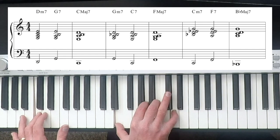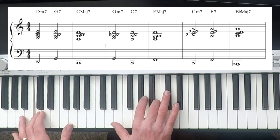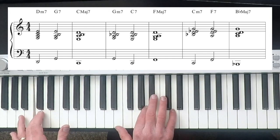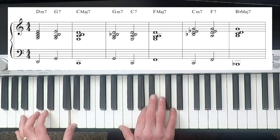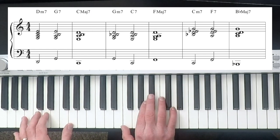Now the neat thing is for our next chord, what was the 3rd of C major 7 is going to become the 7th of G minor 7, right? What was the 7th of C major 7 is going to become the 3rd of G minor 7. What was the 13th of C major 7 is going to become the 9th of G minor 7. And what was the 9th of C major 7 is going to become the 5th of G minor 7, right? So we still have this 3rd, 7, and 5, 9, 13 relationship.